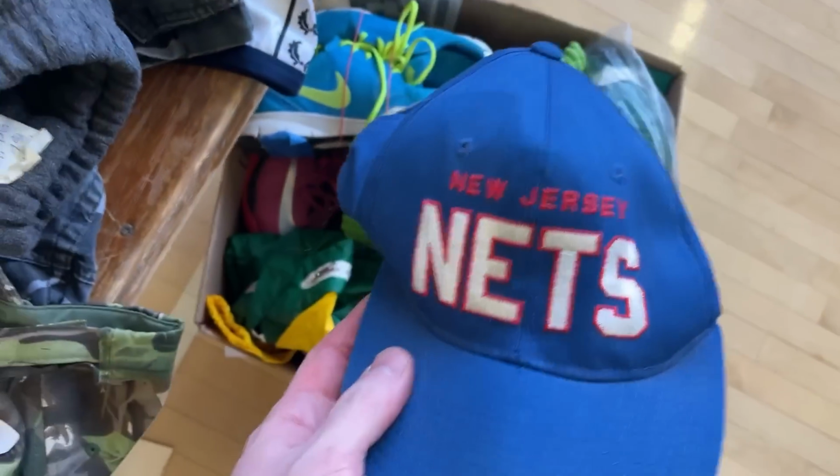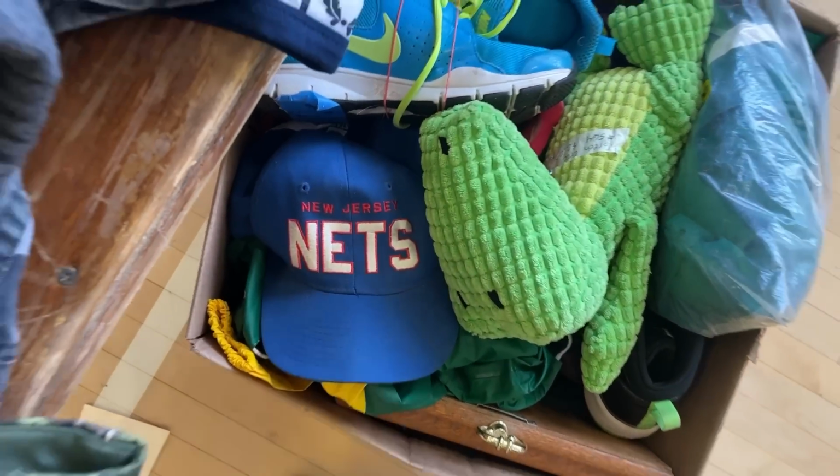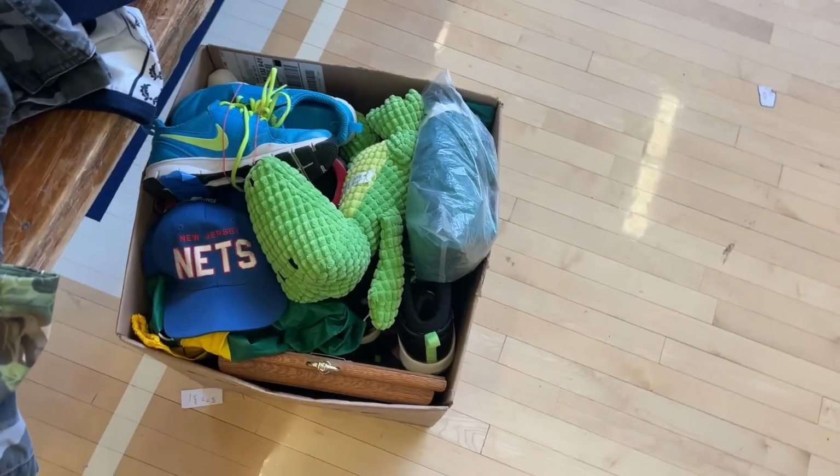So this is another great find. There's been so many incredible finds today. It's absolutely bonkers. So we're going to add that in the box. Definitely worthy of a double tap.